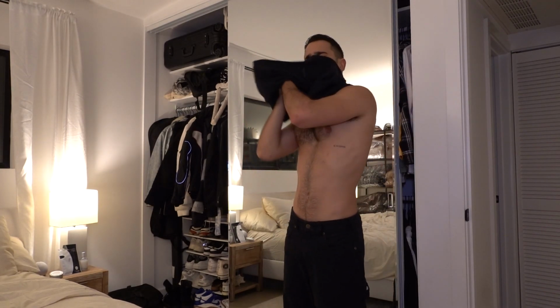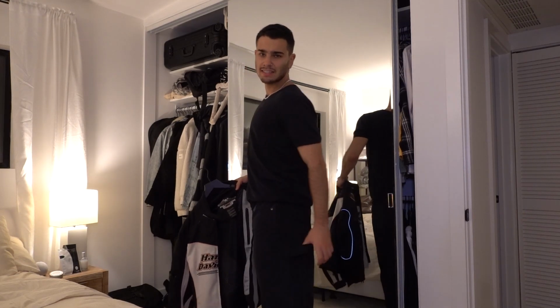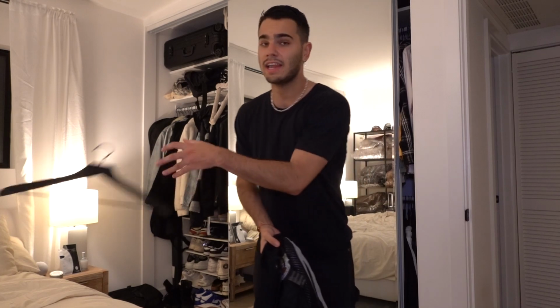However, that does not mean you cannot be lazy. And I would say this is pretty lazy. I'm just wearing black baggy carpenter pants that have that like detail in the back. This black Zara t-shirt that I believe I stole from my dad on my last trip to France. And then I'm just gonna throw on this motorcycle jacket. Not revolutionary, but you can go anywhere in that.